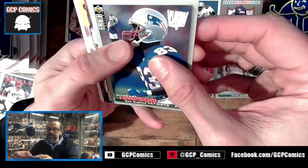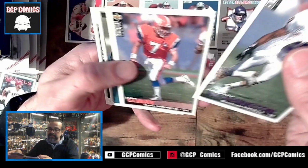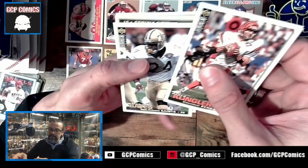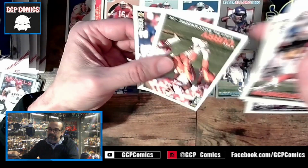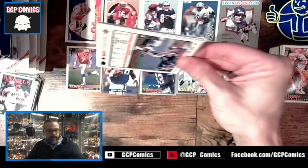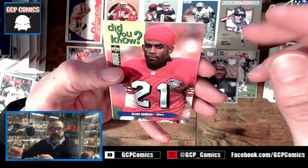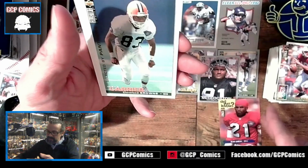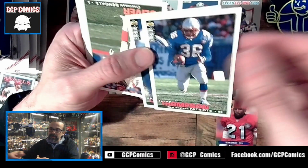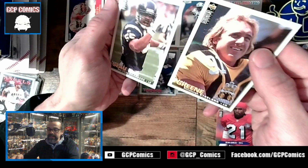Michael Timpson, Tyrone Wheatley, Marshall Faulk, cool. Dwayne Washington, John Elway, Johnny Johnson, David Klingler, Larry Centers, Mario Bates, John Randle, Eric Curry, and Vincent Brisby. Chester McCarthy, Steve Stenstrom, awesome. There we go. Neon Deion Sanders and the Did You Know, Mark Carrier, Wayne Gandy, Sean Jones, Chris Calloway, Leroy Thompson, Lewis Oliver, Jeff Graham, we got Junior Seau, and Kevin Greene.